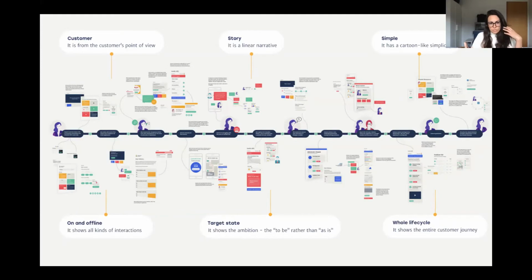It includes on and offline, so everything. It's not just the interface, not just what's happening on the screen, it's everything that these people are doing in the process of completing their tasks. And it's a target state, so it's not a picture of the current journey, it's a picture of what we want to happen in about 2 years' time. So it's a realistic picture, it's not blue skies, crazy stuff. This could actually happen, that's the goal for it.